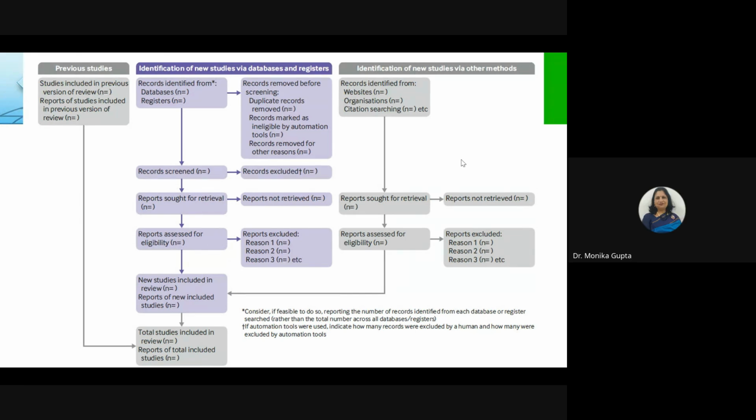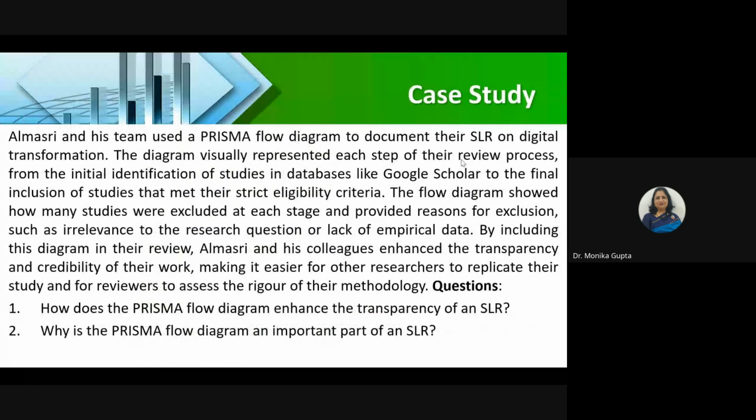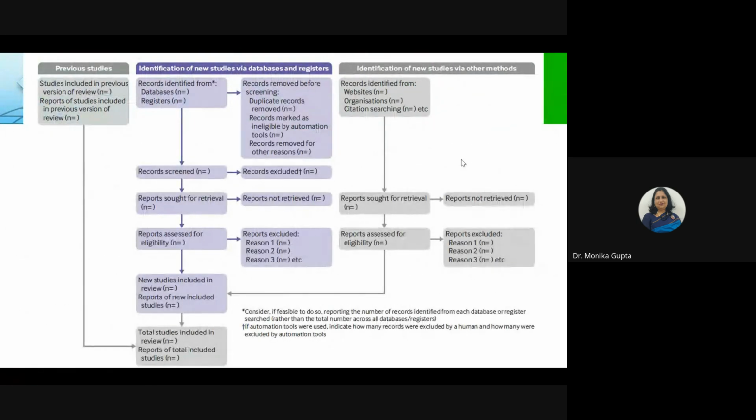Very right. Now see, this is the framework. That is the latest PRISMA framework, PRISMA 2020. I'll share the link. Okay. This is the latest PRISMA framework. Now you see there are two colors. Why are there two colors?